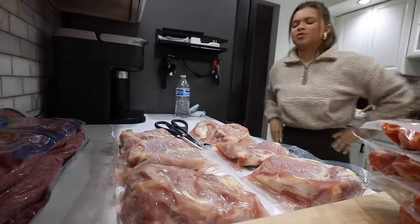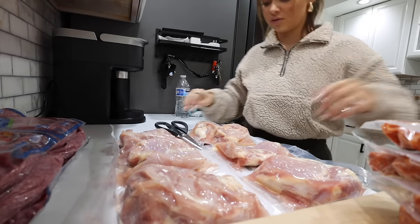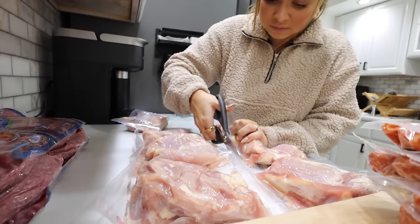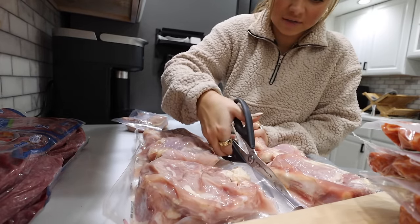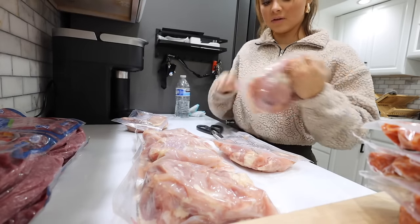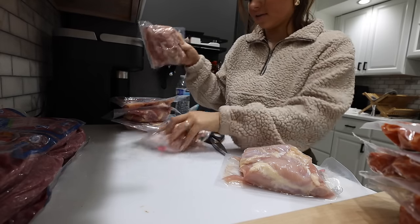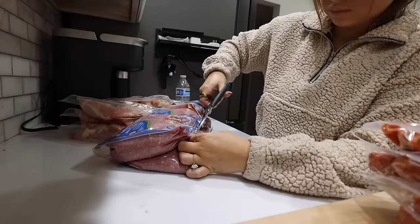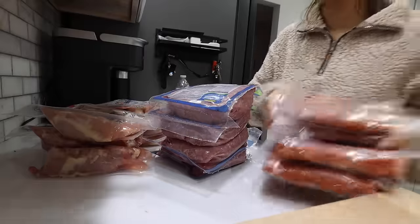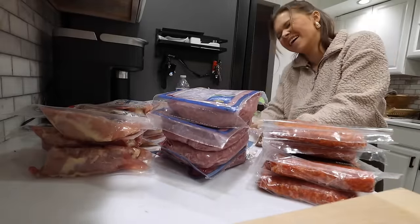Oh, I'm sweating. This is giving me anxiety. Oh, oh my god, it's doing the slidey thing. I love the slidey thing. Wow, that makes me happy. Are we leaking? No. Okay. Success. Okay. How satisfying is that?